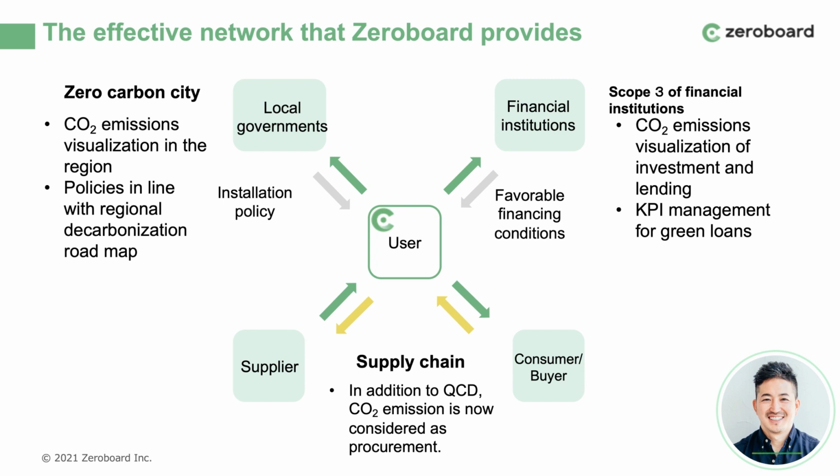For example, local governments. Many cities in Japan stated their goal as zero carbon city, but currently each local government doesn't know their GHG emissions inside the area. So local governments want to receive the data from the companies inside the area, and some give subsidies to the companies if they report their GHG data. And on the upper right side, financial banks want to reduce their financed emissions, category 15 of scope 3. They set up financial solutions like sustainability-linked loans. So if companies report GHG emissions and achieve target reductions, they can enjoy a low interest rate loan. This is also a financial incentive.